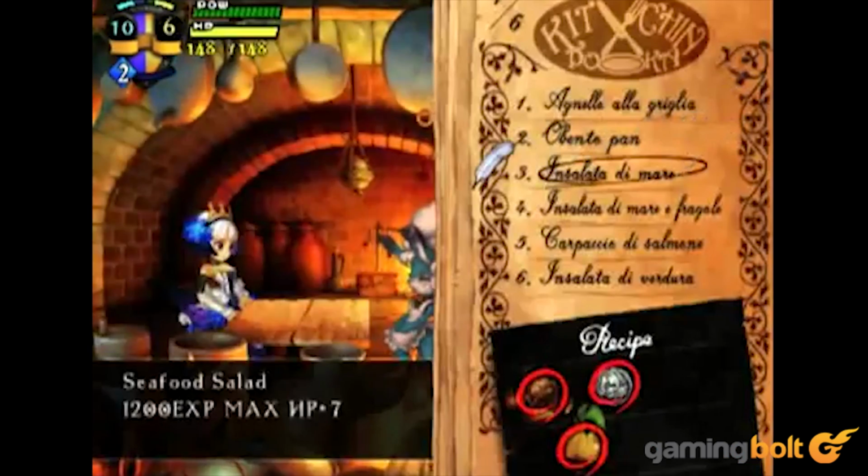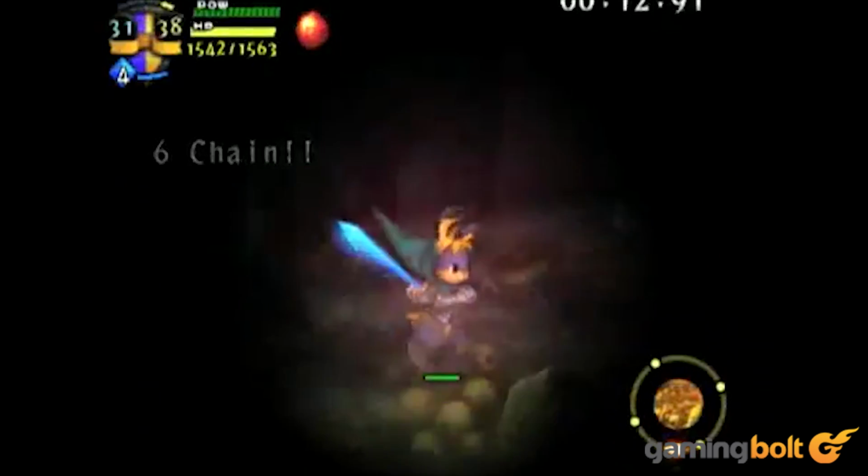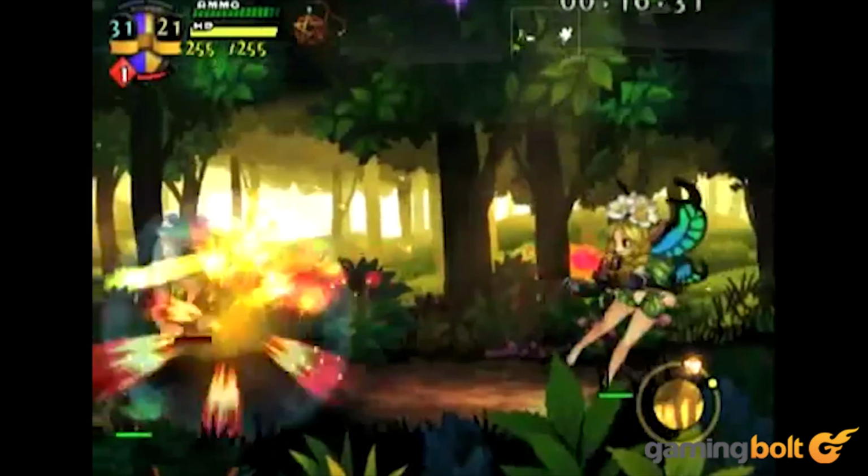The Norse-inspired characters, boss fights, map design, and pretty much everything else meant that Odin Sphere was as fun as it was impressive.